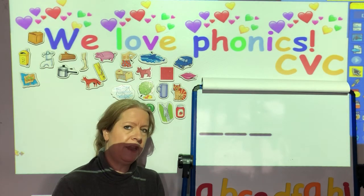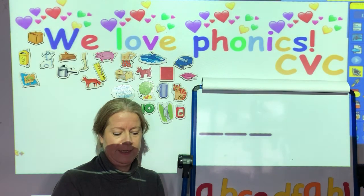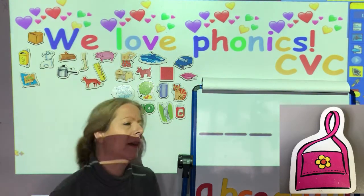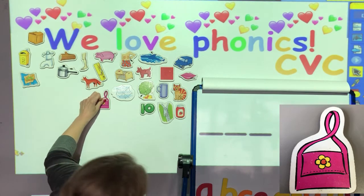Ladies use these to put things in. Men have them as well, but not necessarily like this one. Bag. Bag. Okay. Let's put the bag behind me there.